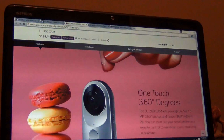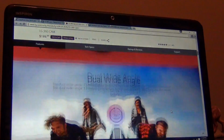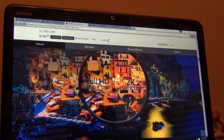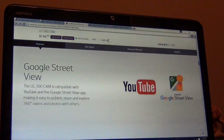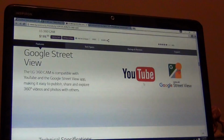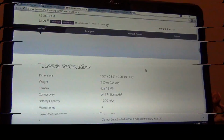Anyway, there's good information on the LG side. I'll post this link online. It gives good ideas of what it does and different applications that it's compatible with. I use Google Street View. I downloaded this app to my phone, and it actually stores the videos in there as well, or the photos, and I can bring them up in there. Again, YouTube, I'm not going to have anything there right now. I didn't really do anything with video. I'm hoping to get out here soon and maybe mess around with that and see if we could get some YouTube video with the 360 cam on there.